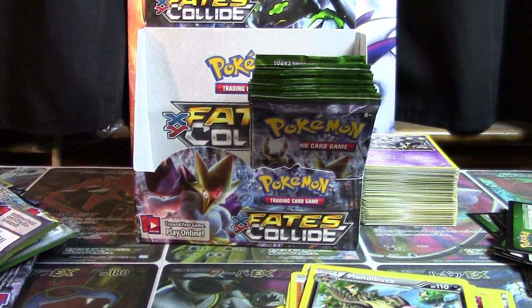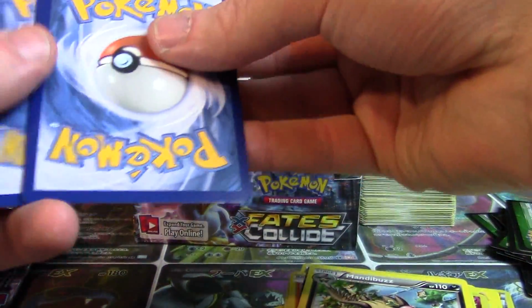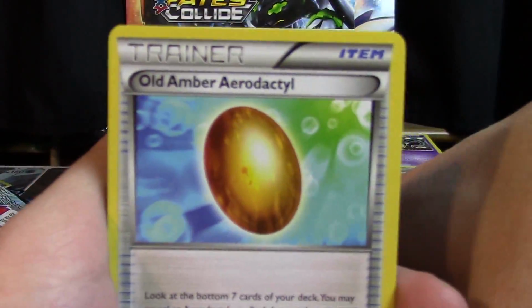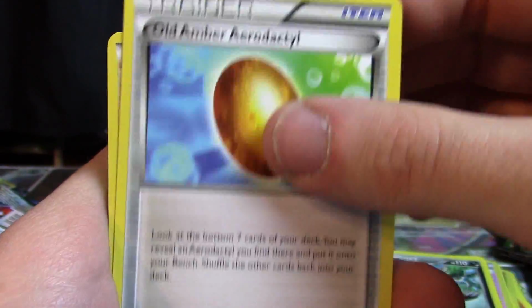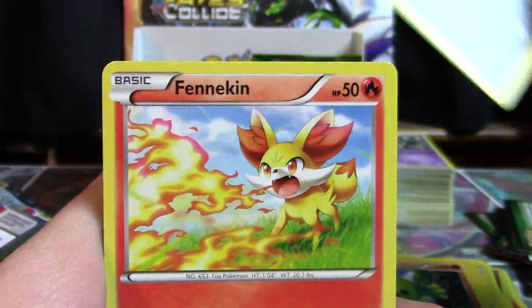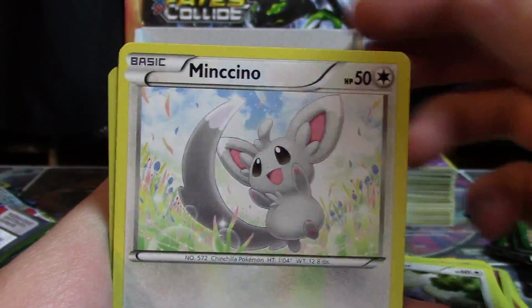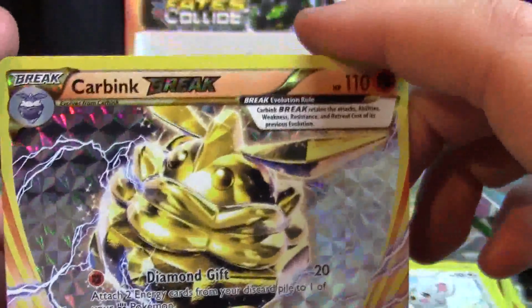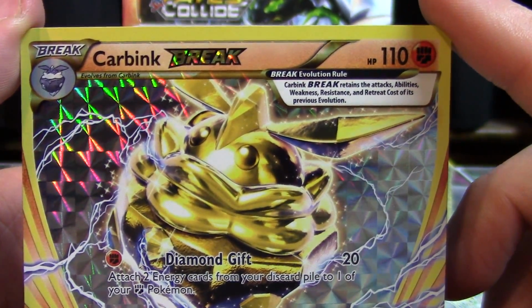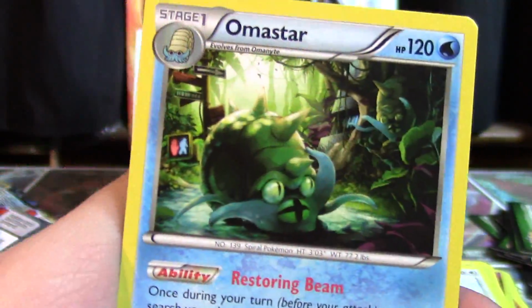Alright, we're getting pretty good at opening English packs at this point. Probably going to be wasted if I never do this again, but really, who cares? Old Amber, Scorched Earth, Braixen, Larvitar, Vullaby, Fennekin, Whismur, Minccino. Oh, nice! It's a Carbink Break with the Diamond Gift. And our rare is an Omastar.